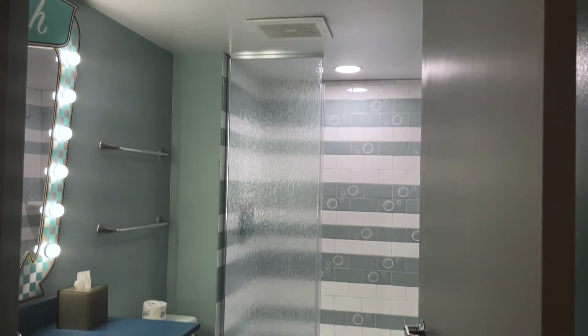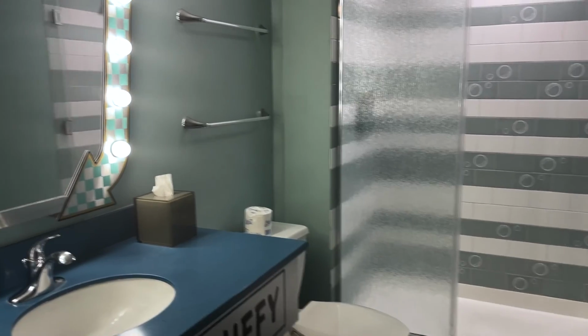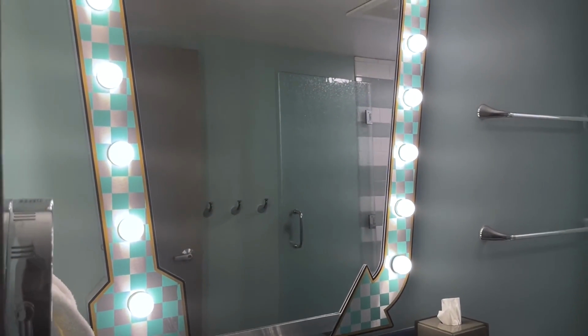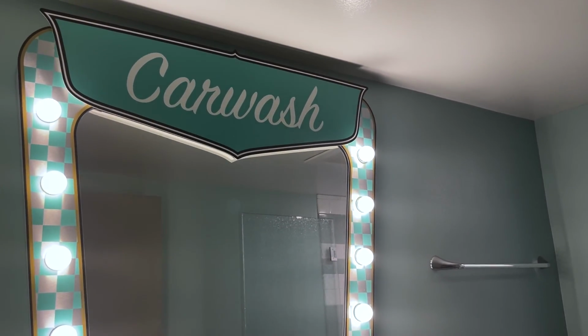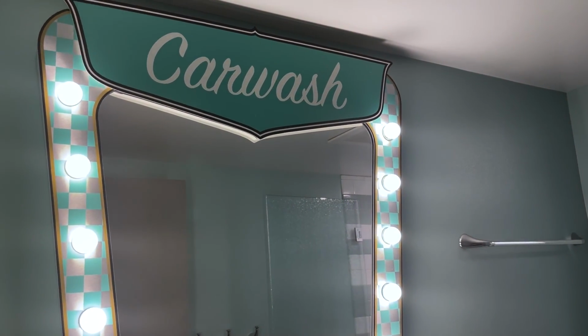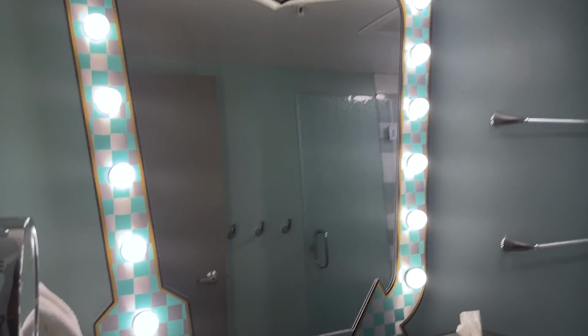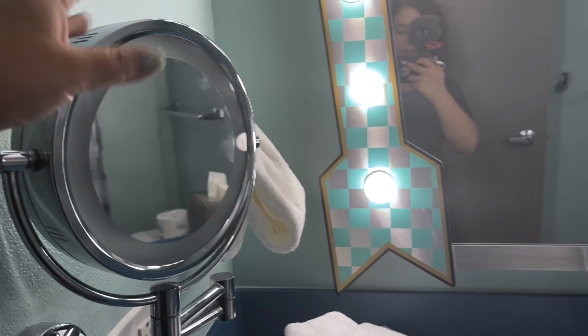Heading into the second bathroom, this is definitely the biggest perk for me, because you know how people can be in the morning, and the more bathroom space you have, the more pleasant everyone will be. I think that's just a rule. So again, we have this great light up mirror. I just love the whole vibe. Over here we have a magnifying mirror as well.